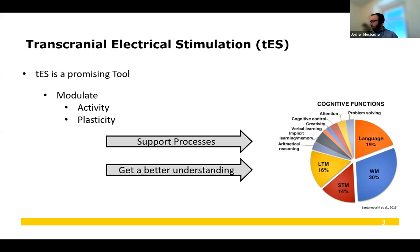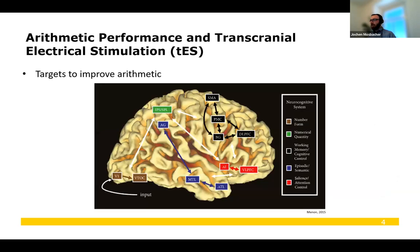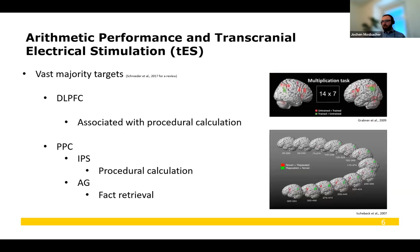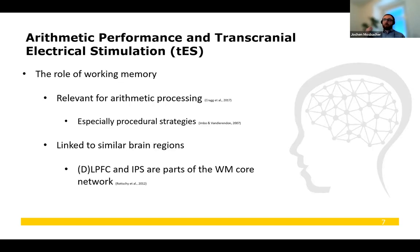And the question always is what to target. With transcranial electrical stimulation we can mainly target cortical regions, and there are several involved in arithmetic processing. Three of them have been the target of most studies so far: the dorsolateral prefrontal cortex, and the intraparietal sulcus and angular gyrus in the posterior parietal cortex. That's because several MRI studies have shown that these regions are associated with specific strategies in arithmetic processing. The dorsolateral prefrontal cortex and the IPS have been more associated with procedural calculation, the angular gyrus more with fact retrieval.